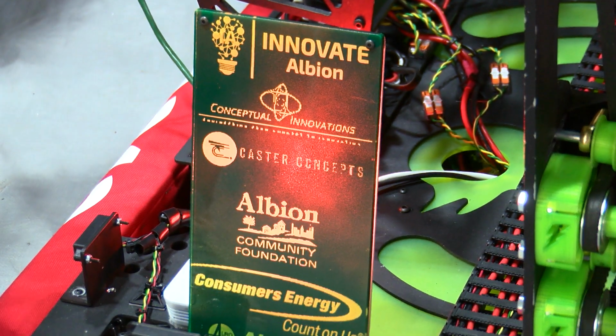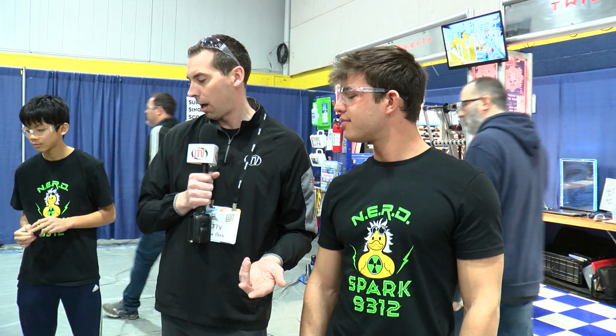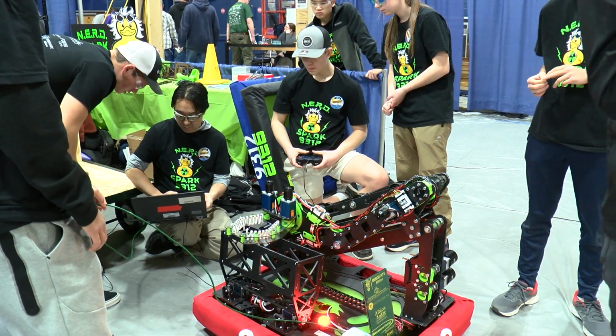Kind of a combo team. Yeah. You guys have a lot of support from the Albion Community Foundation, Alro Steel, Consumers Energy, Innovate Albion. Yeah, it's kind of interesting. So you guys have half the team from Canton, half from Albion. Talk a little bit about it.